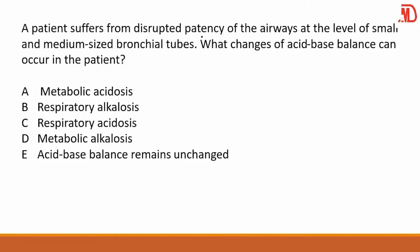A patient suffers from disrupted patency of the airway. When we say disrupted patency, that means that the airway is obstructed or blocked. At the level of the small and medial sized bronchial tubes, what changes will be formed? Again, if respiration is not taking place because there's blockage, the person will go through hypoventilation. So in hypo, what do we have? Of course, acidosis. The answer is A.